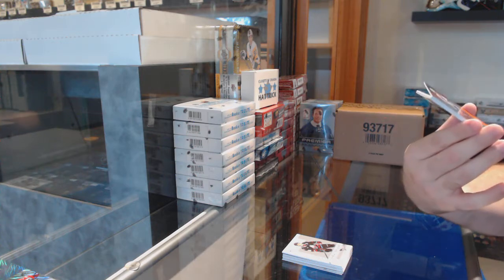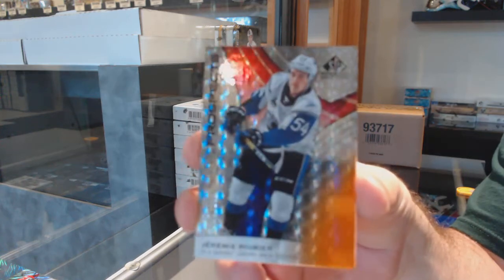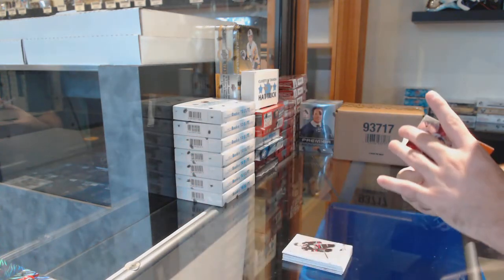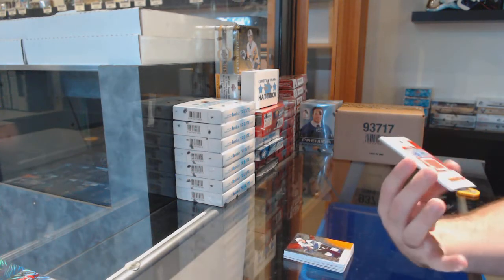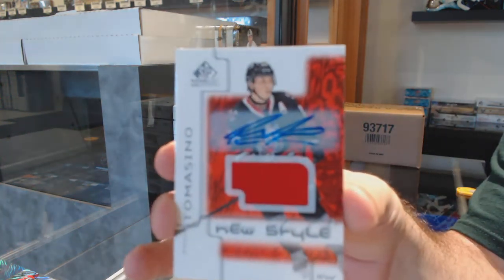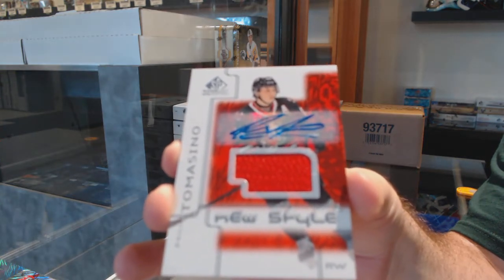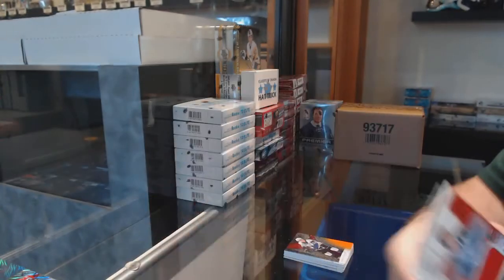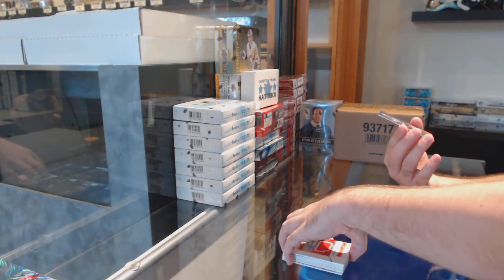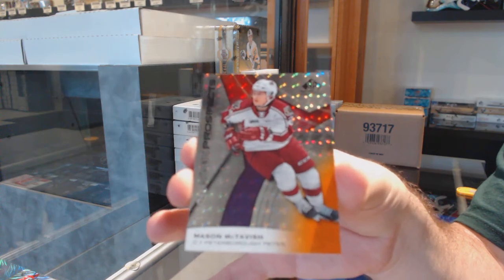We've got a Jeremy Poirier, numbered 7 of 199, so 7 spot. That's nice. A new style, Jersey Auto, Philip Tomasino. Tomasino Jersey Auto. And we've got a Mason McTavish, number 98 of 199. There we go.